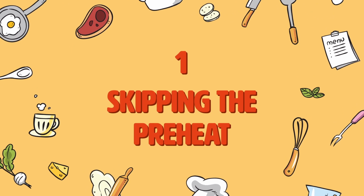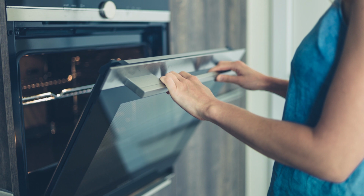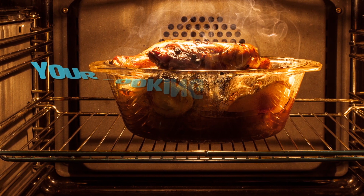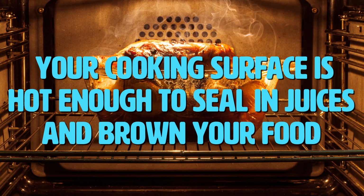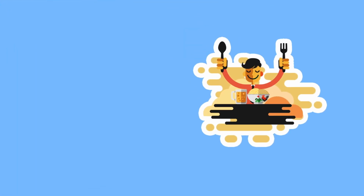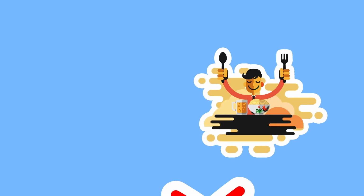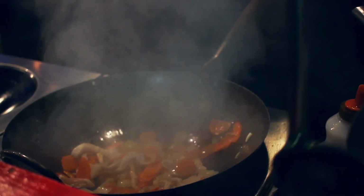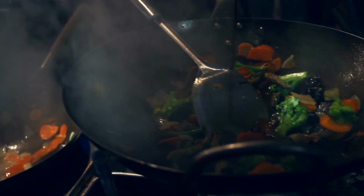Number 1. Skipping the preheat. You should never skip out on preheating your oven or your pan. Tamara Murphy, chef and owner of Seattle restaurant Brazza, says that it is imperative that your cooking surface is hot enough to seal in juices and brown your food. So, no matter how impatient or hungry you are, never avoid this crucial cooking step. You'll thank us later.